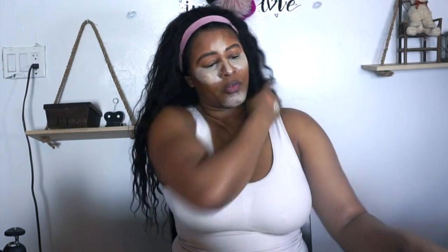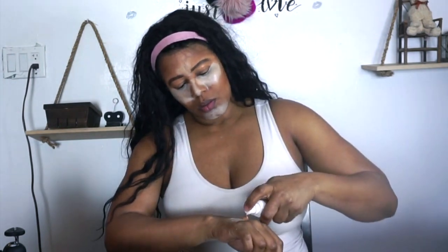So now let's just get to the foundation part of this whole thing. Let's cover this face. And I'm going to be using the Fenty foundation. Okay, let me shake that up. Alright. And let's just go ahead and put that all over. And I'm gonna take my little sponge and start to sponge it all around.